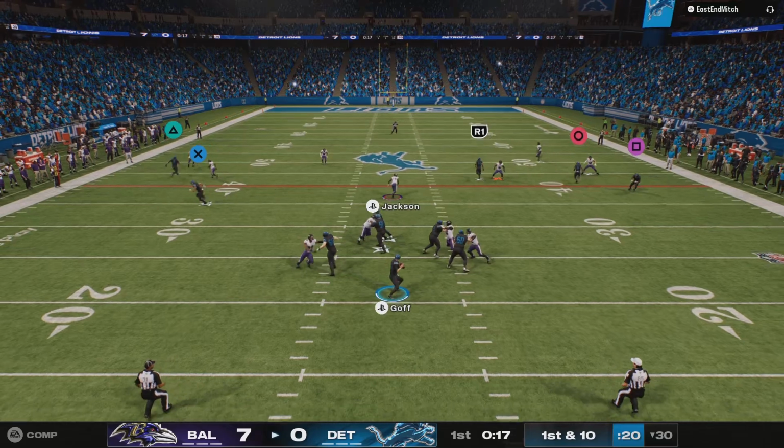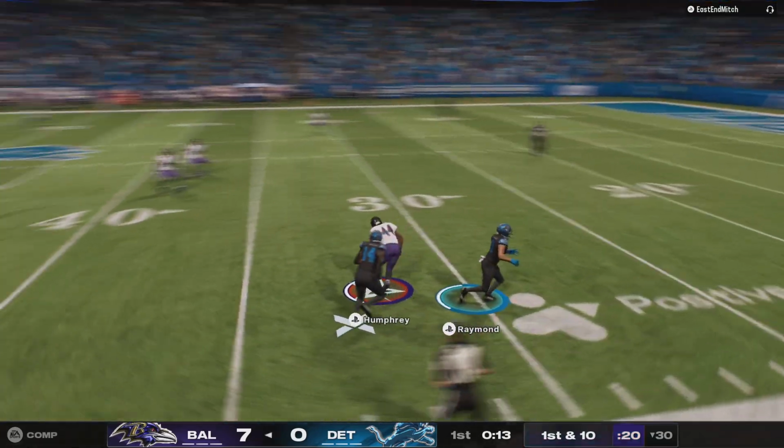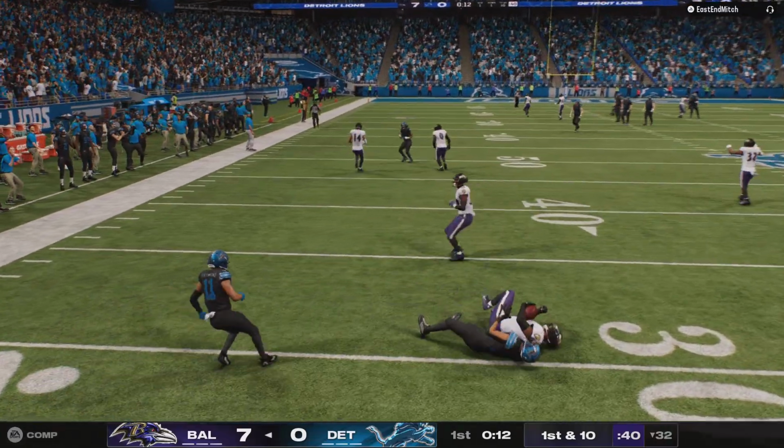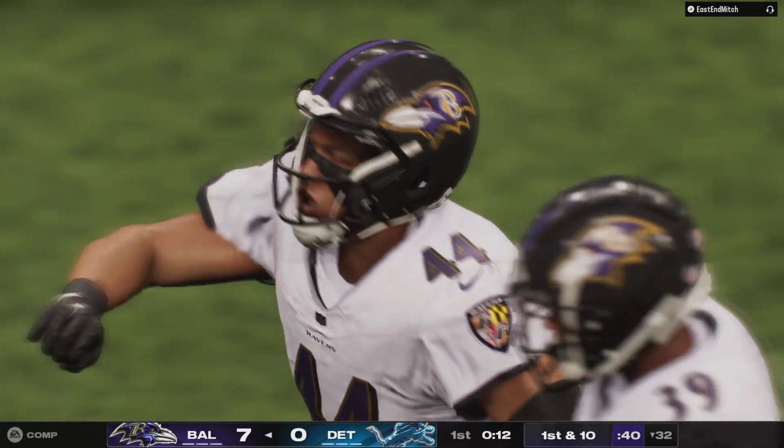On first down, it's Goff. He's going to let this one go for Raymond. And the Ravens are going to have it at their own 32-yard line.